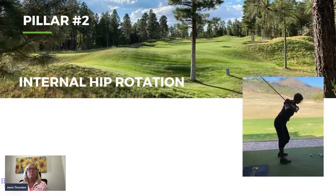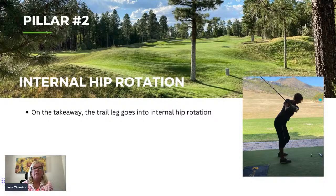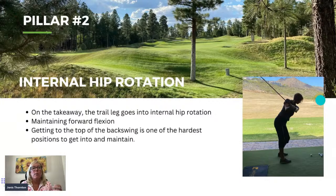Okay, so let's dive into pillar number 2, and we're going to be looking at internal hip rotation. On the takeaway, the trail leg goes into internal hip rotation, and your front leg goes into external hip rotation. But in this pillar, on your takeaway, you still want to be able to maintain forward flexion. So this is my friend Brigitte. She has beautiful forward flexion. She's got great internal hip rotation on her takeaway.